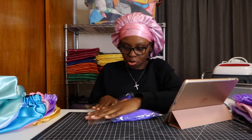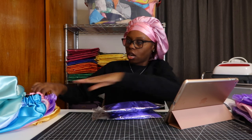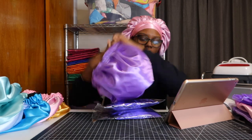Next we have Curera. I don't even know if I'm saying that name right, but she got our purple satin robe and our lotus bonnet. So this is our robe. It's all packaged up so you guys can't fully see. And she got our lotus bonnet, which is this. It's lilac and white.